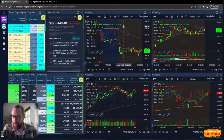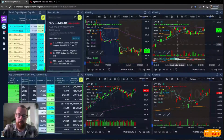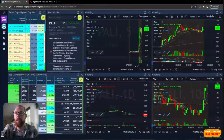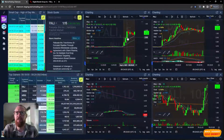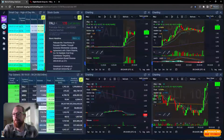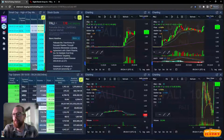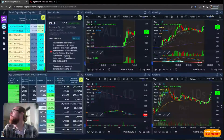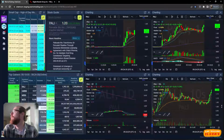Okay, so we've got about 6.5 minutes to the opening bell, 6 minutes. PALI, PALI, still holding up. I don't love that red candle that marks the top, but thanks, Steve.